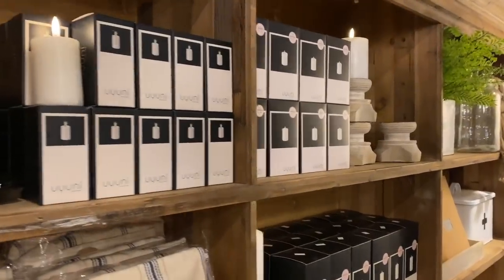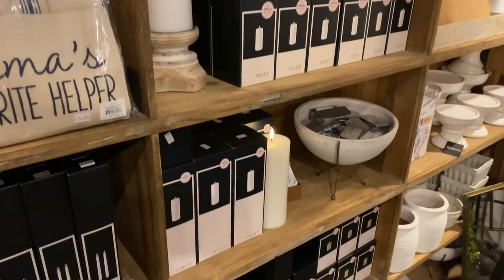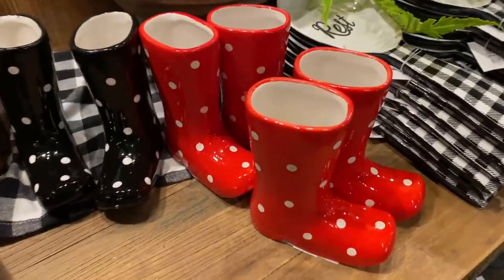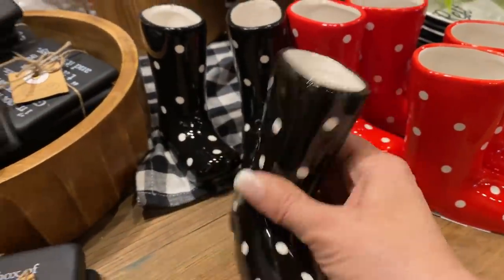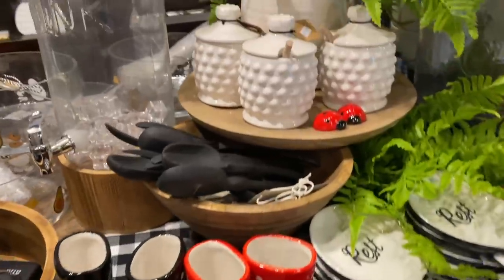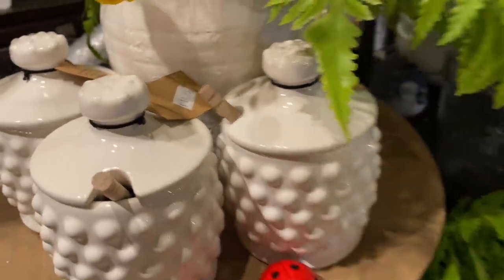And these flameless candles are my absolute favorite. They are so realistic. And I thought these rain boots were too cute. I also love the hobnail detail on this honey jar.